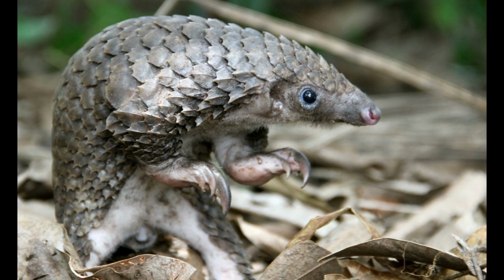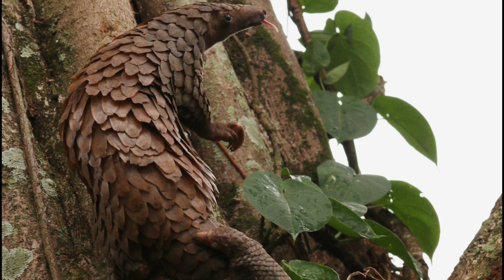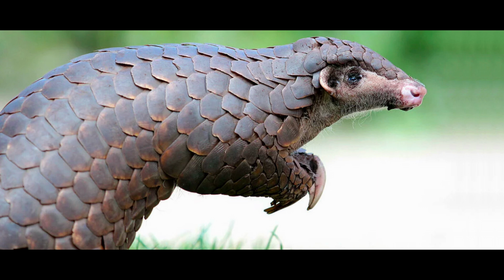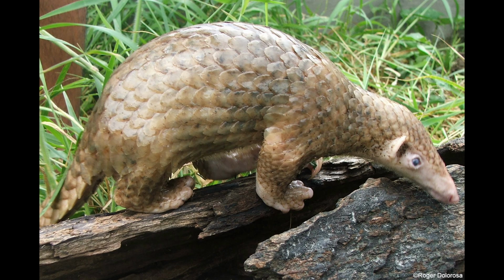The Phataginus tricuspis, also known as the tree pangolin and the white-bellied pangolin, is an endangered species according to the IUCN Red List. Its relatives in the Manidae family of pangolins include the Chinese pangolin, Indian pangolin, and Philippine pangolin.